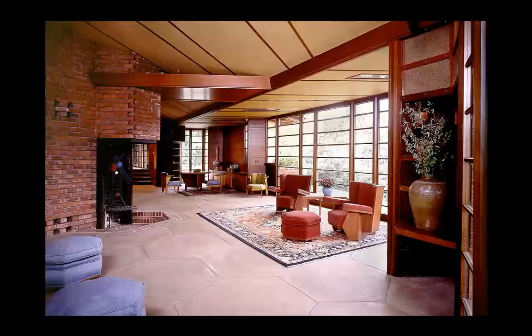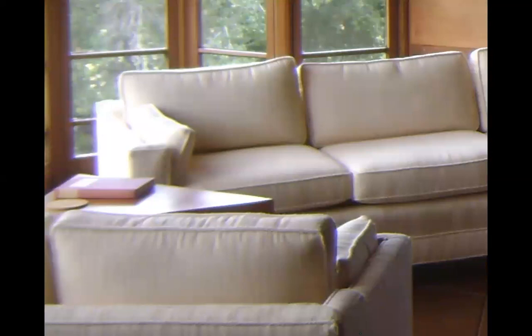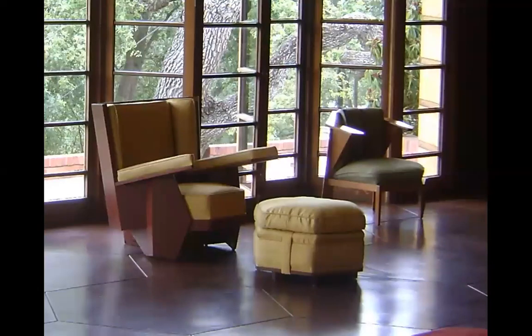Well, the rug was not designed by him. That's a good thing, actually. I'm not sure these pieces of furniture need anyone to sit on them. They seem to be rather self-sufficient.